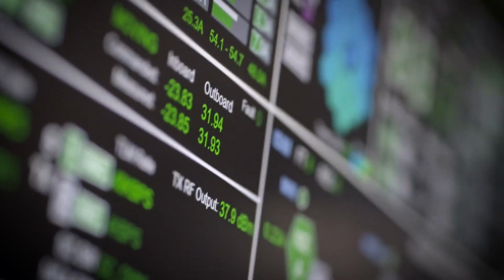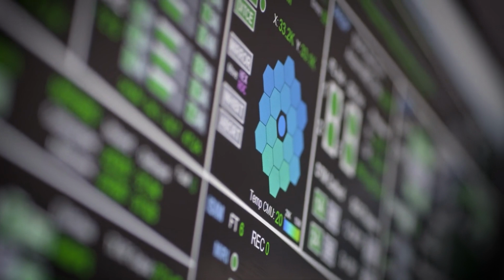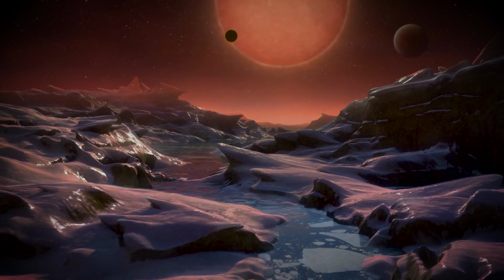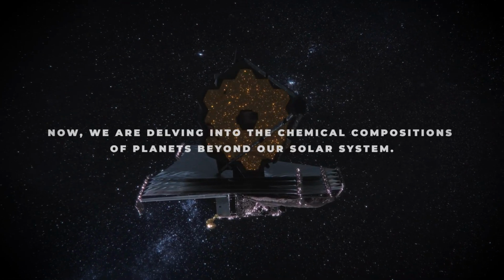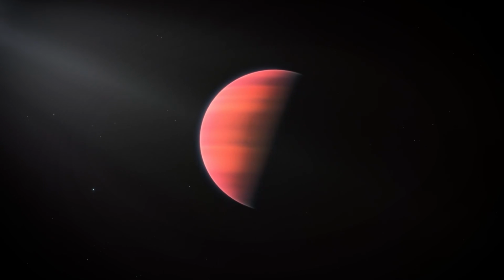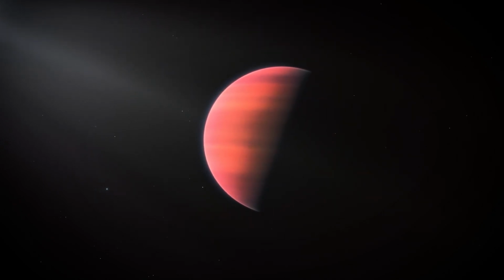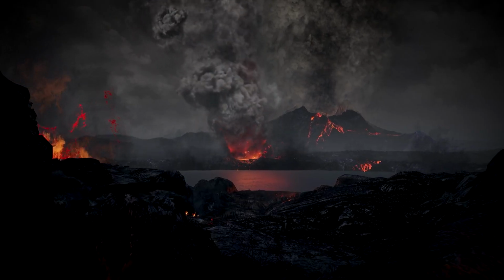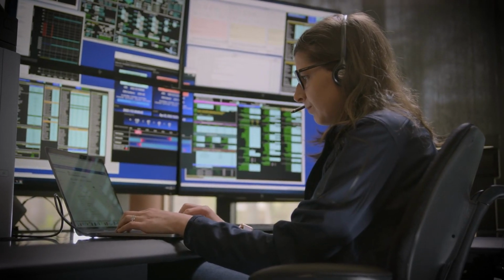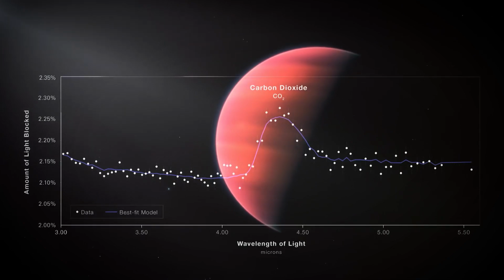The scientific journey began with the search for planets resembling Earth and evolved to explore potential water-harboring regions. Now we are delving into the chemical compositions of planets beyond our solar system. Thanks to technological advancements, especially in atmospheric studies, we can identify signs that may indicate life on distant planets. Scientists are improving their ability to identify signs of life on planets outside our solar system.